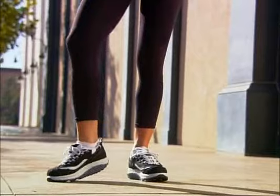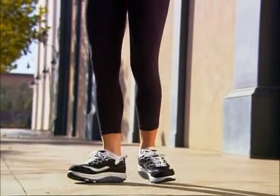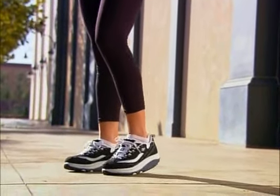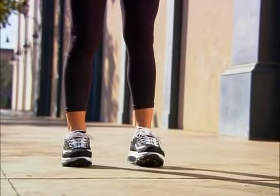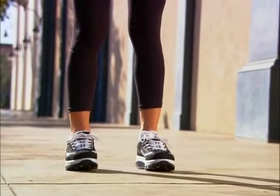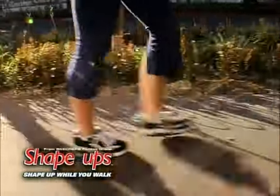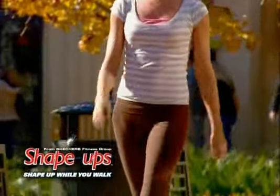Step forward with the middle section of your heel hitting the ground first. Roll forward onto the ball of your foot and push off with your toes. Be aware of the position of your feet and ankles. Your ankles should not bend inward or outward, but stay parallel. Your knees should be strong, but not locked. If you feel them locking, shift your weight to the outside edges of your Shape Ups to maintain balance.